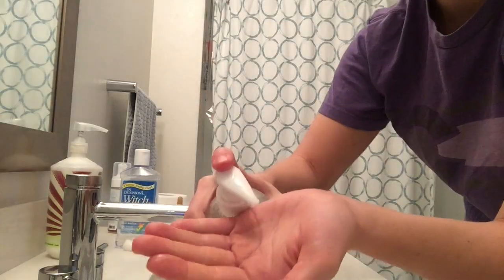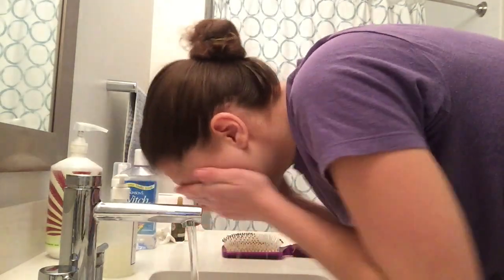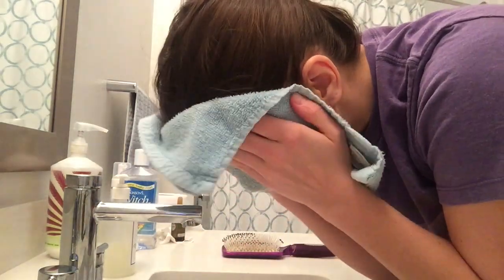So what I do is you dilute it. So I have a little old glass jar or whatever you want to call this. My brain is not working right now. That I mix it in. It has the dilution on here. So that's the first thing I do, is wash my face with this. That's really gentle, so it's really nice for my skin since it's so sensitive.